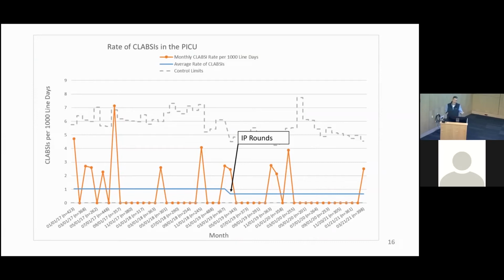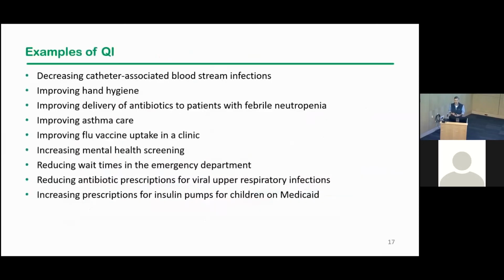And this is what's nice about control charts and showing data over time: you can share the story of what you've done and show how the interventions you put in place may or may not have impacted improvement, and demonstrate this in a very compelling way. Now, there are a number of examples of quality improvement out there, and these are just some of them. Everything from improving safety, improving care delivery, such as flu vaccine or asthma care, reducing wait times, preventing readmissions, to improving equity amongst patients, making sure that people get insulin pumps regardless of their insurance status or race or whatever.